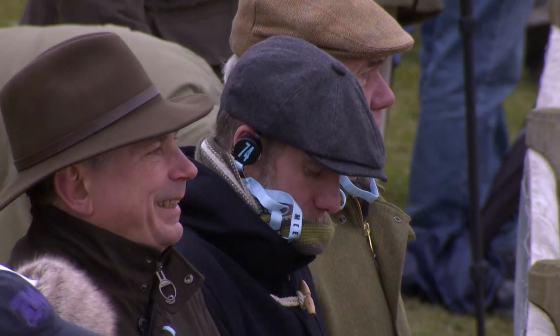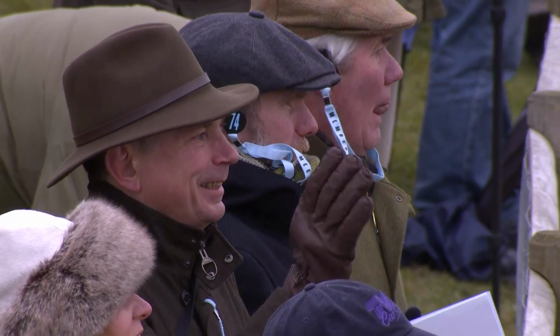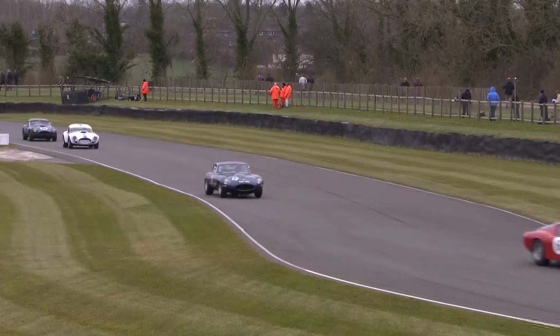Good to see out on screen how many people have been wise enough to bring a hat today. Certainly helps keep the heat in, and so well dressed.